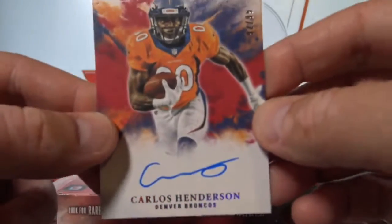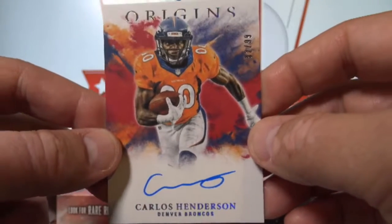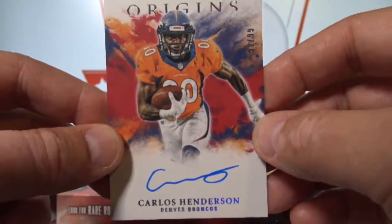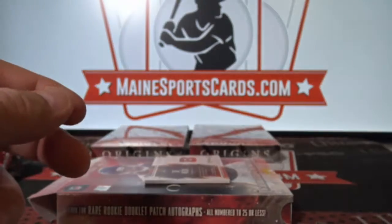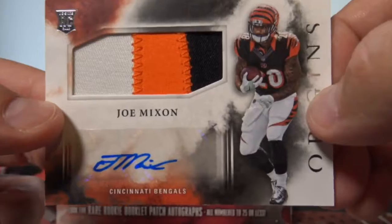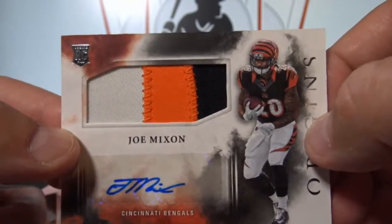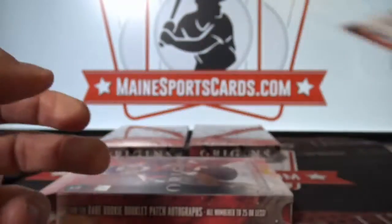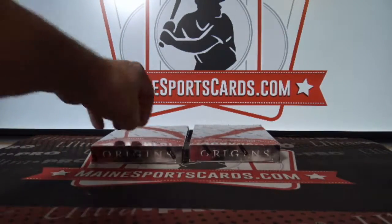Carlos Henderson. 92 of 99 to Denver. Patrick P.E. There you are. And Joe Mixon again, three color RPA. To Cincinnati, Kevin CH. All right, two left.